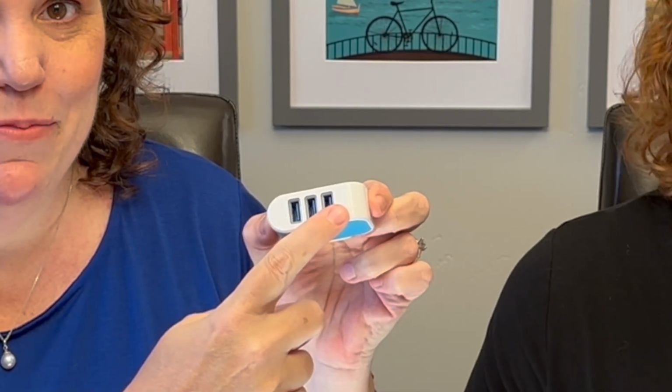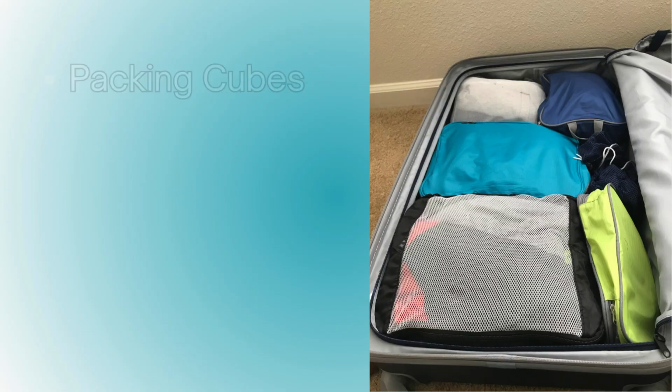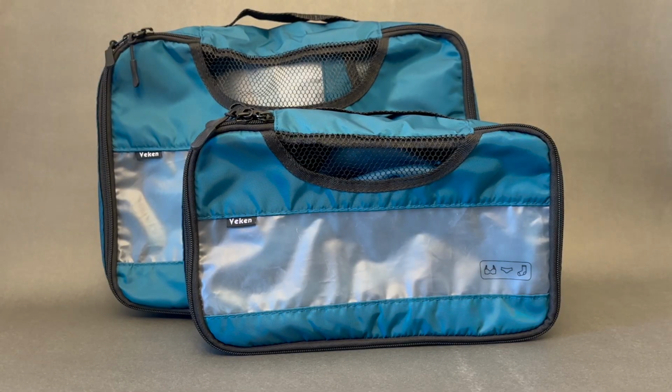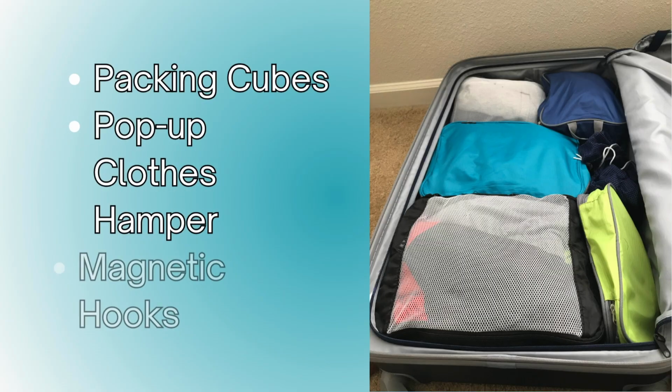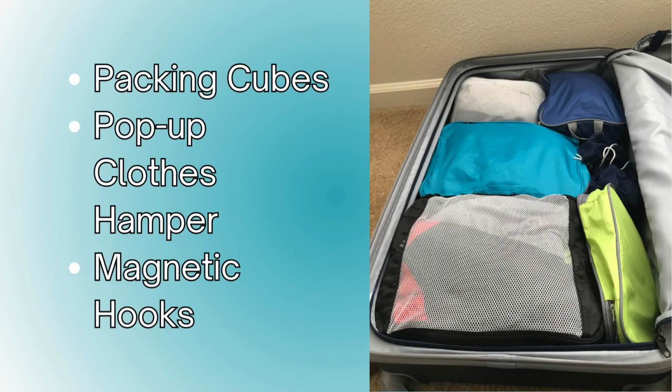So now let's talk about cruise cabin organization. Those cabins are small, so you're going to want to bring a few things to help you with that. We are huge fans of packing cubes. They really go a long way both in your suitcase and in the cruise cabin to keep you organized. But you also might want to bring a little pop-up hamper, and don't forget those little magnetic hooks. They come in very handy.